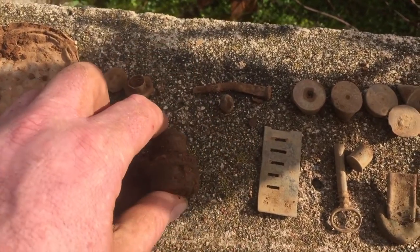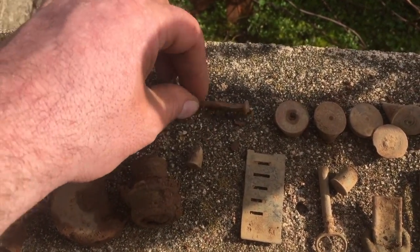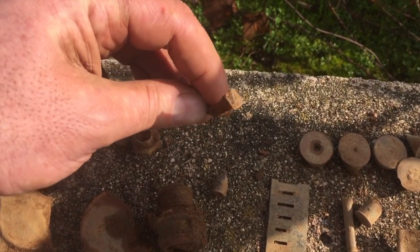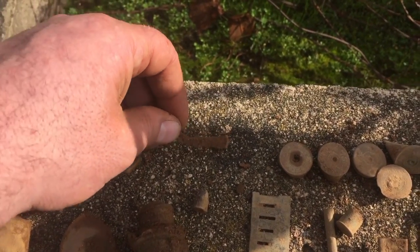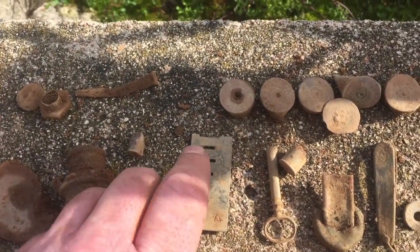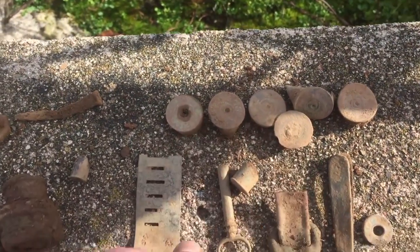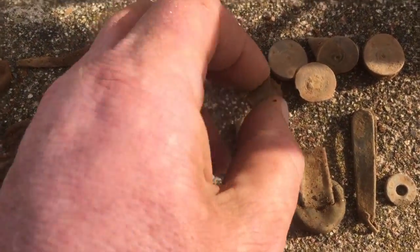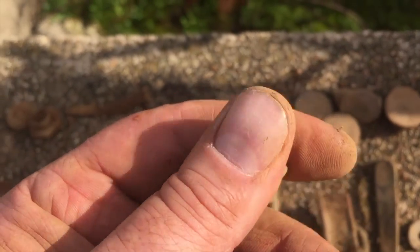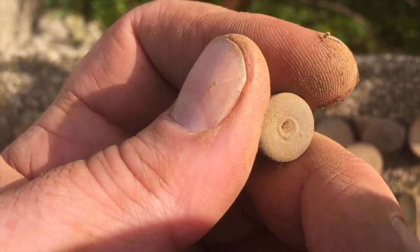Brass hose bib. We got a 38 special bullet, 38 bullet at least. Horseshoe nail or square nail. I'm leaning more towards horseshoe nail, because all the nails I found were round. Harmonica reed, 1, 2, 3, 4, 5, 6 old shotgun shell bases. An unidentifiable bullet. I have no idea. I can't see anything on the back.